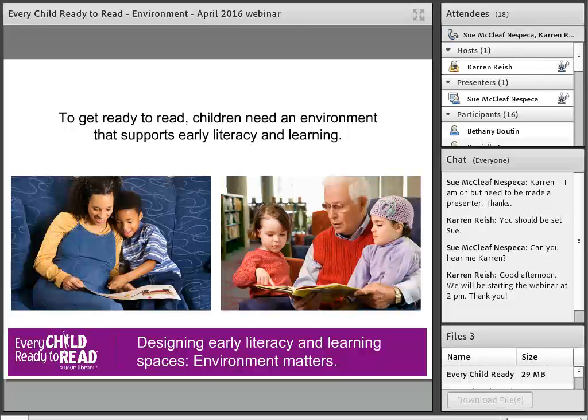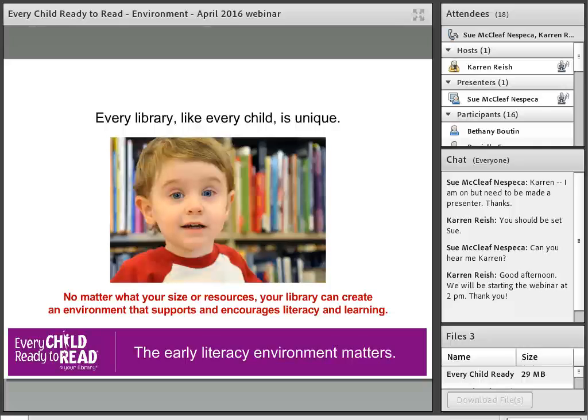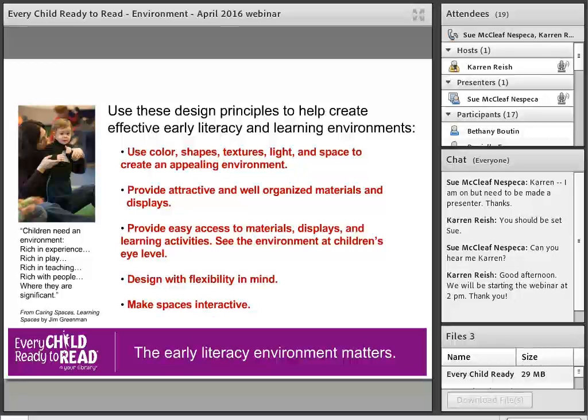All right, to get ready to read, children need an environment that supports early literacy and learning. And I really feel that the library can play a major role. But how we organize and structure our space is going to make a difference in how children engage with their surroundings, and how much they're actually going to learn. Every library, like every child, is unique. The size of libraries, the number of staff, the budget, the number of resources, all can make a difference. But today I want to talk about some inexpensive ways. Some are more expensive than others, but these are ways you can create wonderful early literacy experiences within your library. And we also want to increase the interaction between the parents and the children. So we're going to go through a little bit of design stuff first, then we're going to get into what I call the fun stuff.